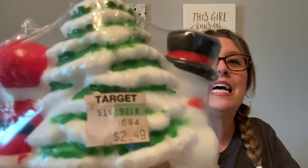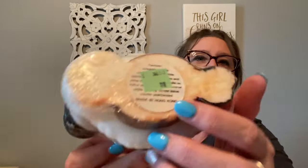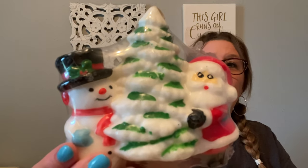The first item I'm gonna show you is made in Hong Kong and it has an original Target sticker on it. So let me show you that first. It has the original Target sticker on there, and on the bottom, it does say made in Hong Kong, so it is older, but I just loved this little candle set here.